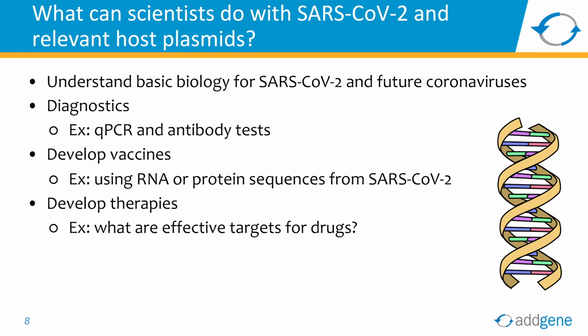And also we talked a little bit about therapies and how having these proteins available to scientists will allow them to see which drugs can interact with them and which proteins could, for instance, have their activity inhibited by these drugs. It's just so important to have this toolkit available to scientists. And so Marcy is going to tell you a little bit more about Addgene's specific collection of plasmids, how we're handling those, and give you some examples of how scientists are able to use those plasmids.